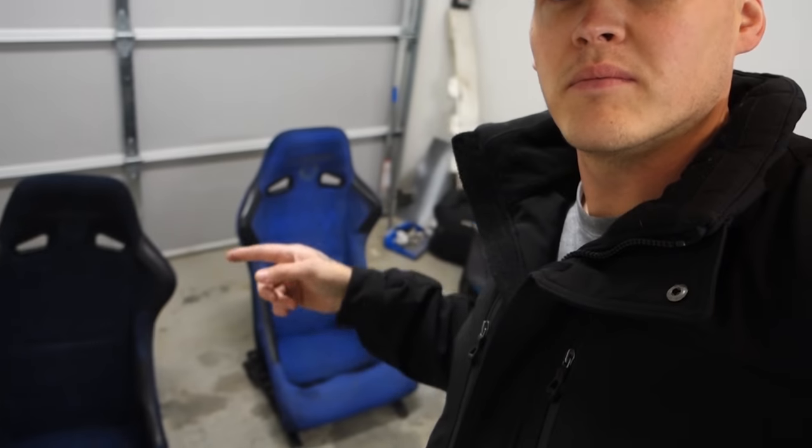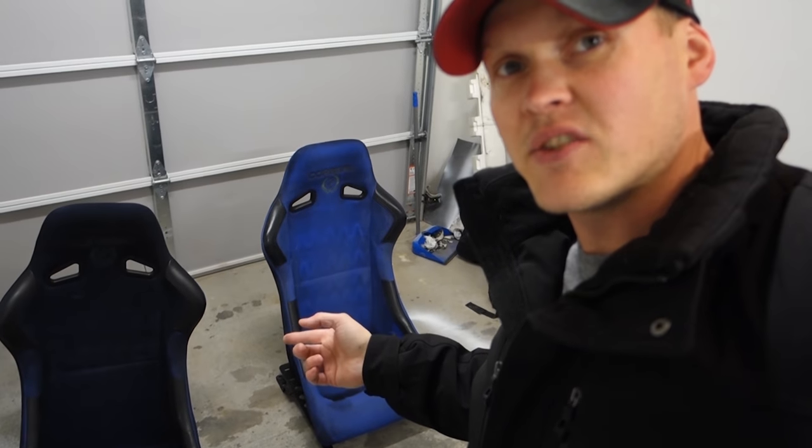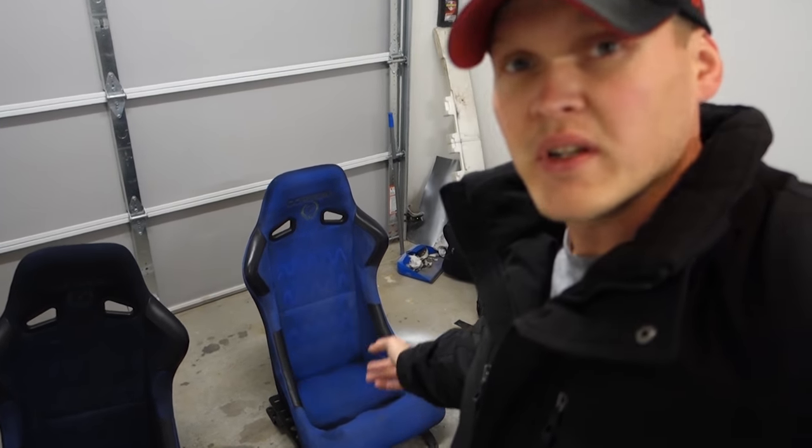Picked up a set of racing seats for the 350Z. They're kind of in bad shape, except they're originally blue and they got dyed black. I don't think the dye really adhered all that well. They're in pretty bad shape. They're kind of beat up, but I think I got a pretty good deal on them. I traded the factory seats that were in the red 350Z for these, so it's just an even trade.